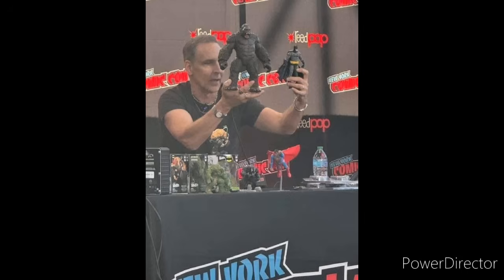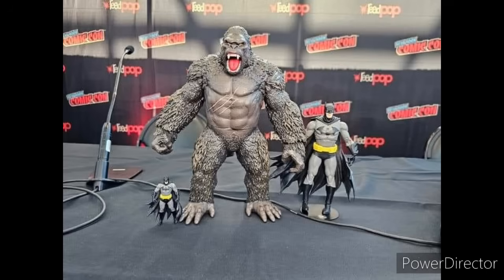Alright, next up here we have Kong versus Batman. Finally, this guy was revealed. I believe it's based on the MonsterVerse, something like that. So yeah, it's still DC Multiverse, but it also has MonsterVerse in it. So it's gonna be Kong versus Batman. It's gonna be a 2-pack, and based on these images, it's really Batman Hush versus Kong, because they're basically reusing almost the whole body of Hush. Well, it is the whole body, but I believe the head sculpt is new, I think.